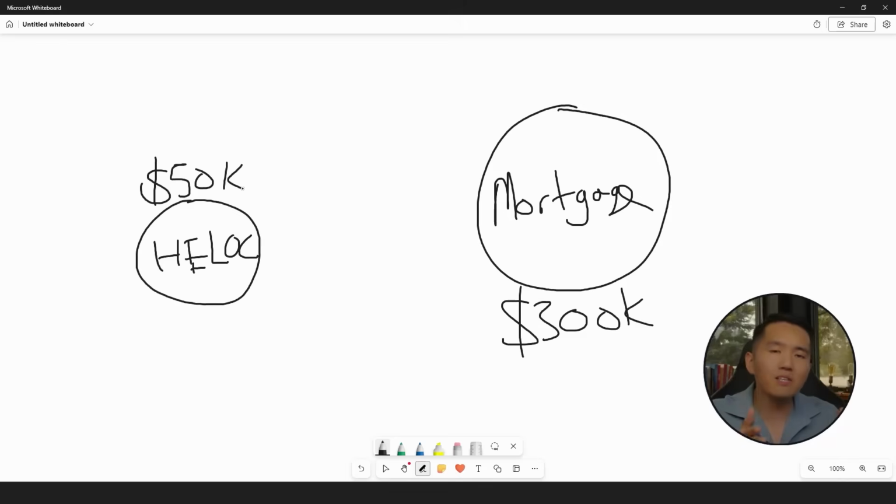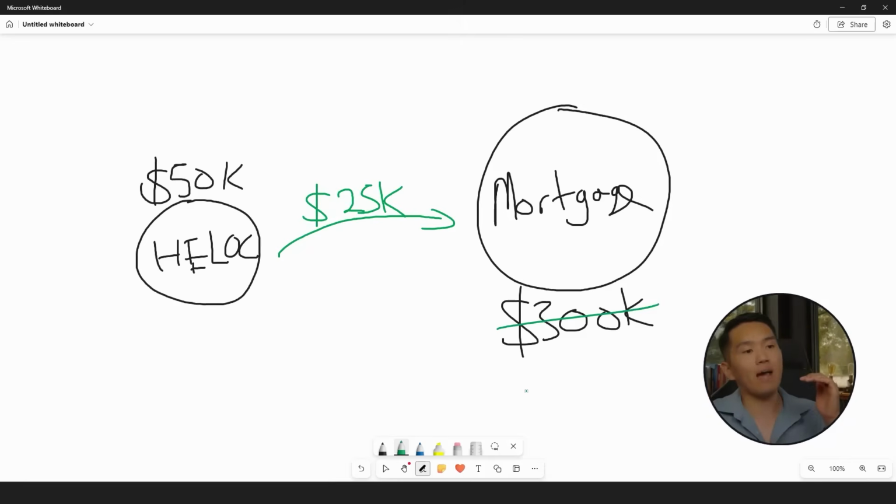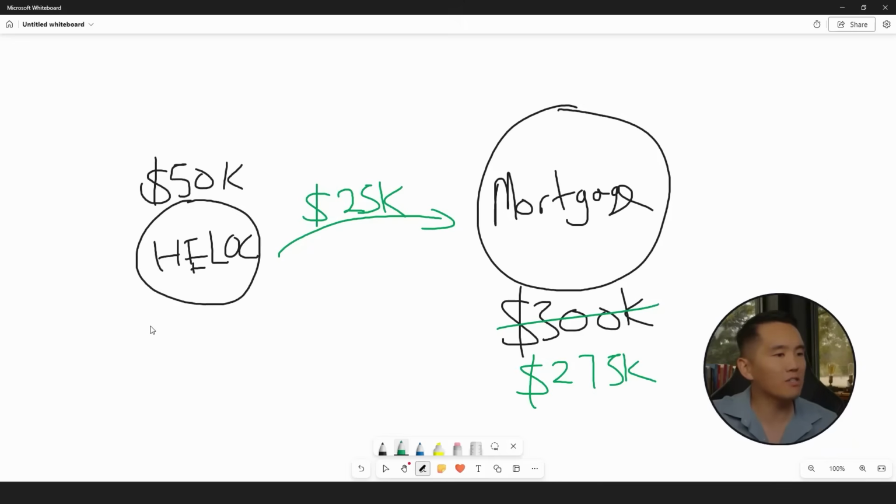So in the context of the accelerated payoff strategy, what we're going to do is borrow a portion of the home equity line of credit, say $25,000, and we're going to make a principal payment to the mortgage such that the mortgage balance goes from $300,000 to $275,000, and from there we would have a balance on our line of credit of $25,000.